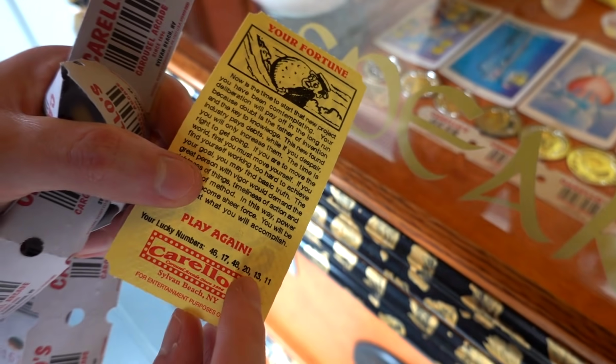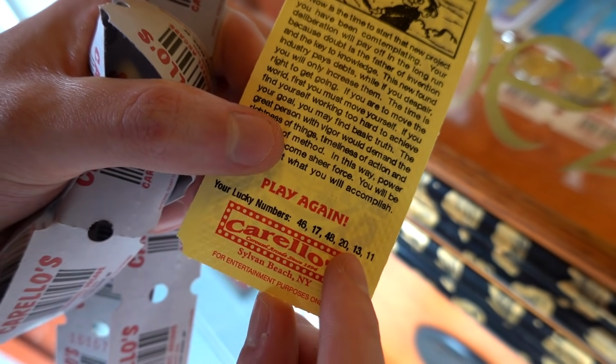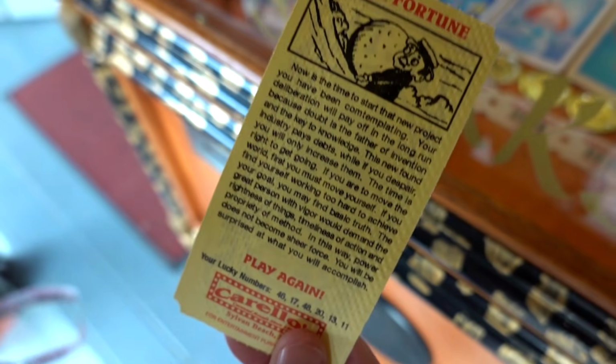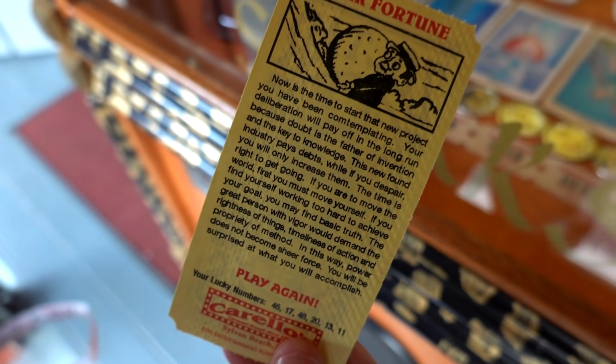Yes, you. 13 is actually one of my lucky numbers because that's the day I was born on, guys. Right there, 13. And I think this speaks words. I really do. Thank you, Zoltar.